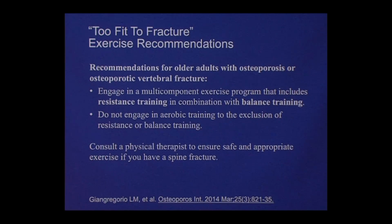And for individuals who have osteoporosis or osteoporotic fractures, they felt it's important for people to recognize that it's a multi-component program. If you just go to the gym and do weight training, or if you just do your 30 minutes of aerobic activity every day, that's not enough. Don't engage in your aerobic training and exclude resistance or balance training, and vice versa. Don't engage in resistance and balance training and forget about the weight-bearing training. And if you happen to have osteoporosis or a fracture, consider consulting a physical therapist to help you develop a safe and appropriate exercise program.